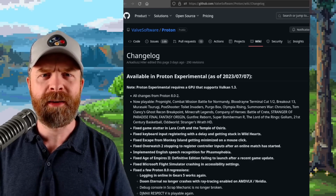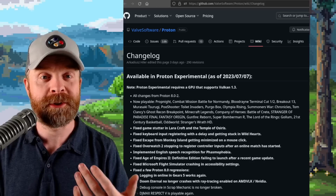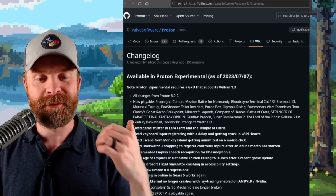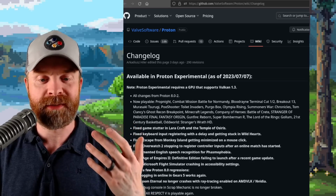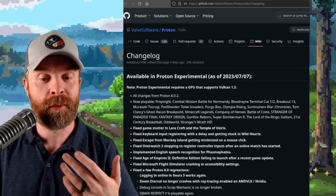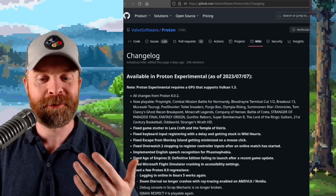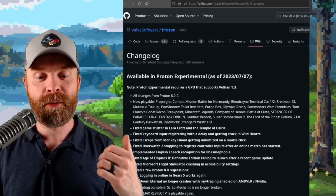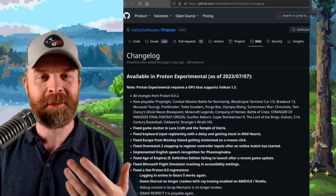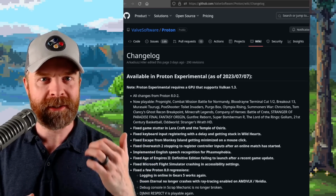Next up here, we're talking about Proton, and if you game on Linux, like on the Steam Deck, you may be interested in this brand new Proton experimental version that just dropped. This one here fixes game stutter in Lara Croft in the Temple of Osiris. It fixes keyboard input registering with a delay and getting stuck in Wild Hearts. Age of Empires 2 Definitive Edition is now launching after a recent game update. And Overwatch 2 is now not stopping to register controller inputs after an online match has started. So some of these bug fixes are pretty big if you play these specific games.